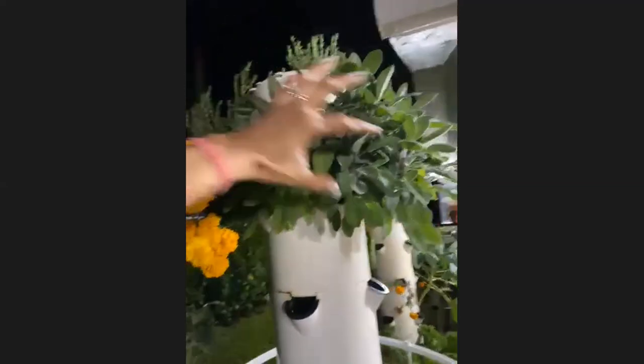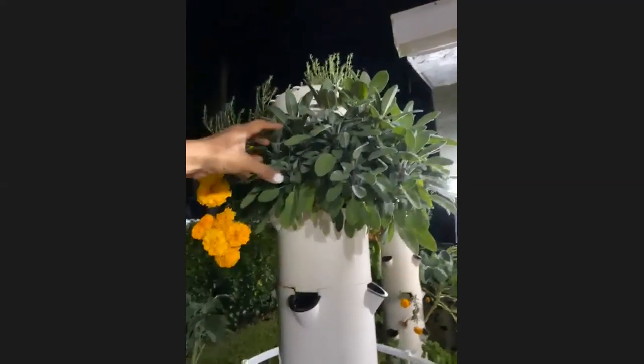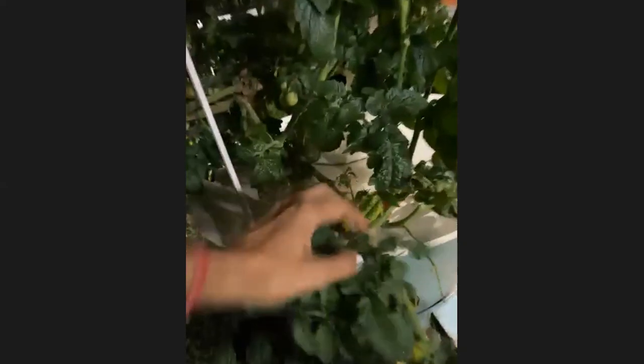Let me scoot around here. I have basil. Look at this. It's too bad it's a bit dark back here for you to see. I have thyme. It looks great, Arlene. Can you see? Yeah, we can see really well. Thank you. Sage. Unfortunately, I don't use a lot of sage. So if you live nearby and you'd like sage. Marigold again. Tomatoes. These are cherry tomatoes.